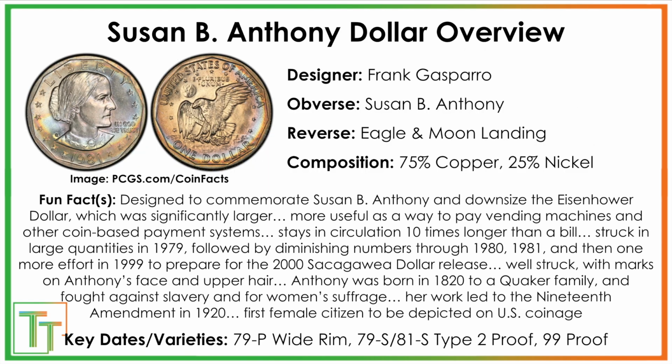But the backstory, so these coins were made, they downsized the Eisenhower dollar, which was way too big for practical use and costly. It was produced from 71 to 78. They make these from 79 to 81, and then again in 1999 for 1 year. But they were theoretically a good way to have some higher value spending money like a lot of other countries do, and also use them in arcades and coin operated machines like vending machines.